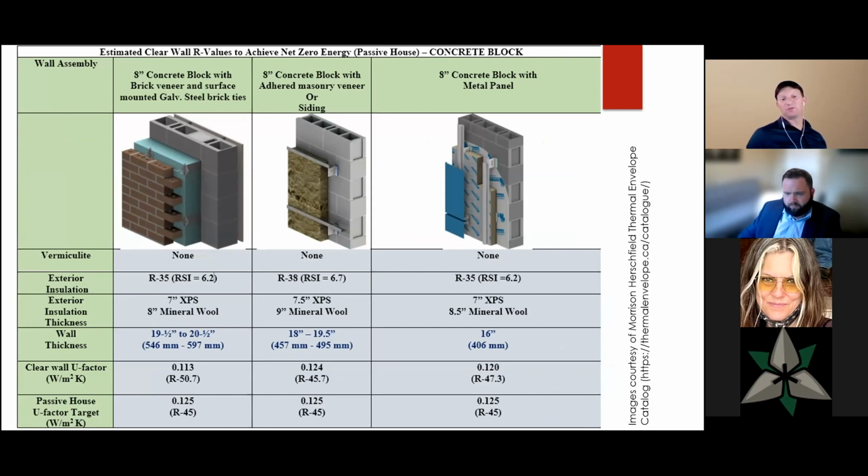If I take a concrete block wall and I want to attach siding to it or an adhered masonry veneer, then I'm going to be anywhere between 18 and 19.5 inches, so approximately the same. And if I go to metal panel, I can achieve these net zero targets with a 16-inch wall. So yeah, I think this just gives you an idea of the depths we will have to go to achieve net zero.